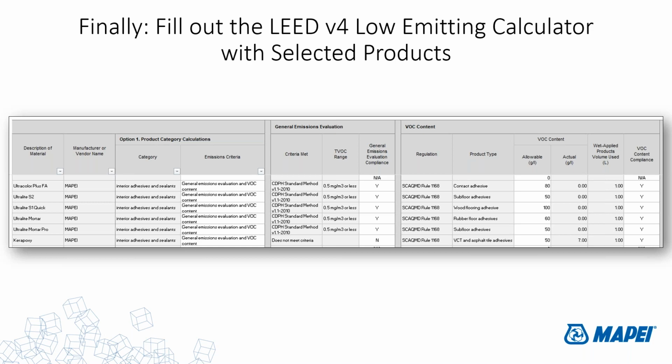Before starting at Mapei, I was a sustainable building consultant. So I worked on several LEED, WELL, and Living Building Challenge projects. So I filled out hundreds of these in my life. Sadly, I'm one of those people that loves filling these out. At Mapei, we do get a lot of requests to fill out these calculators. And as you can imagine, they're time consuming.